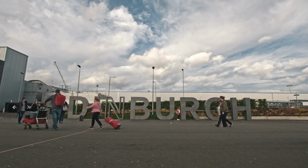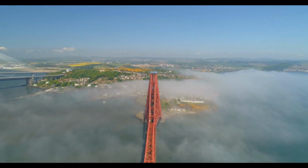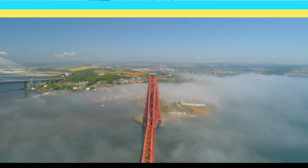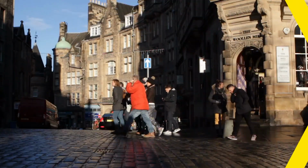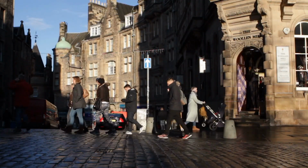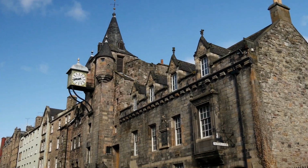Edinburgh, the capital city of Scotland, is a charming and historic destination that offers a variety of activities and experiences for visitors. From exploring its ancient streets and castles to enjoying its thriving arts and cultural scene, there is no shortage of things to do in Edinburgh. Here are the top 10 things to do in Edinburgh.